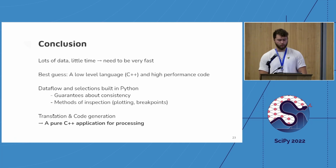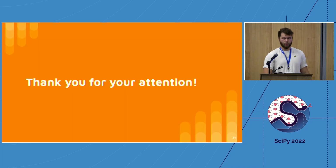Okay, and then we take all this information that we've built in Python, we translate it into a humongous dictionary, basically, and we code generate the selections. We give all of this to C++, and then we have a pure C++ application that we can run with zero overhead. Thank you for your attention.